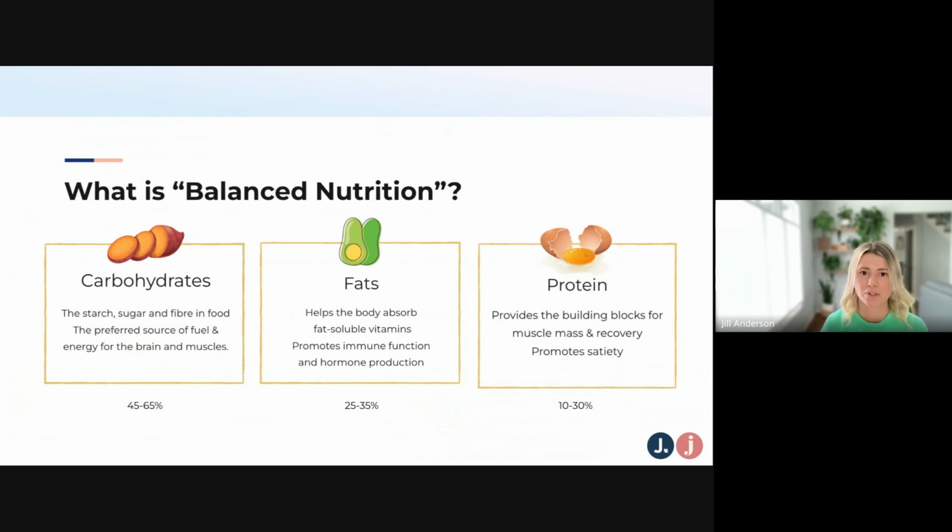So what is balanced nutrition? We talk about this a lot, but what is it? This picture on this slide outlines the ideal distribution of carbohydrates, fats, and proteins. These are our main macronutrients. If you've been on other diets before, you've heard it all when it comes to macronutrients. But these are the recommendations from Health Canada about the ideal proportions for macronutrients. They're called the acceptable macronutrient distribution ranges, and they're noted in the percentages under each slide.